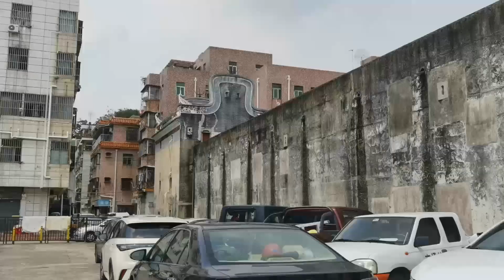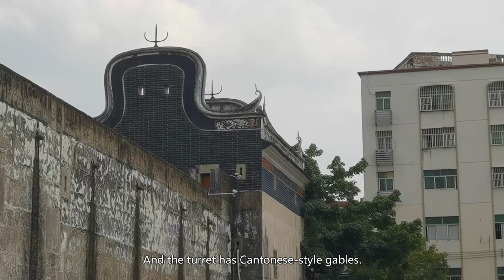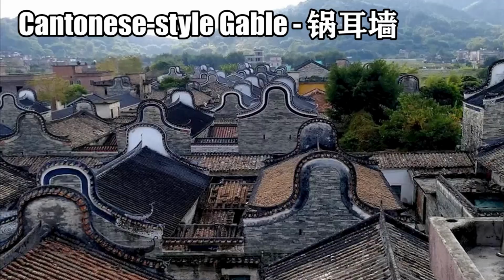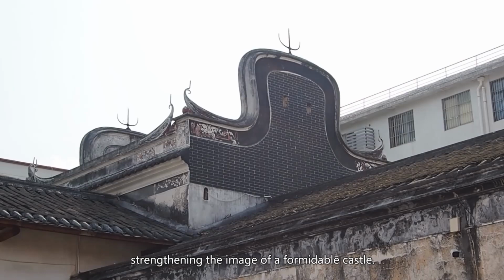In each of the four corners of the house, there is a turret. And the turret has Cantonese style gables. If you go to ancient villages in the Pearl River Delta, you'll see rows and rows of houses with this kind of gables. Atop each gable, there is a halberd, strengthening the image of a formidable castle.